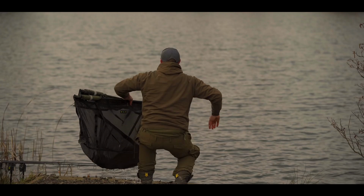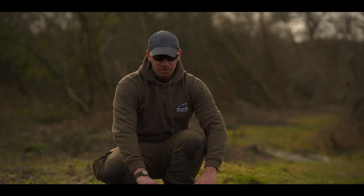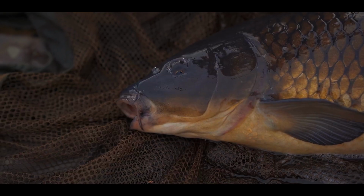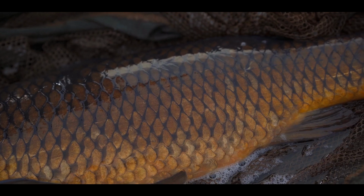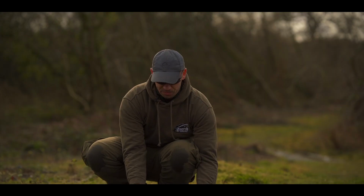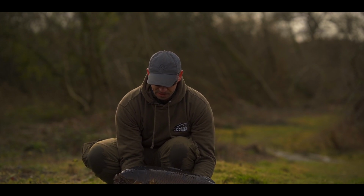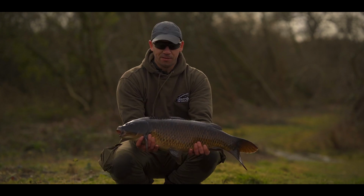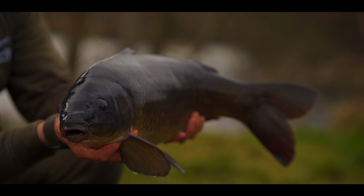So, take them over and see if we can have a look. Right, I've just lifted my fish out onto the bank. Obviously got one on my mat. And what an absolute cracking little carp this is. So, water was absolutely freezing cold, but more than happy with that. That is as black as your hat. Get hold of his pec. Look at that. Absolute banger. Well happy with that.